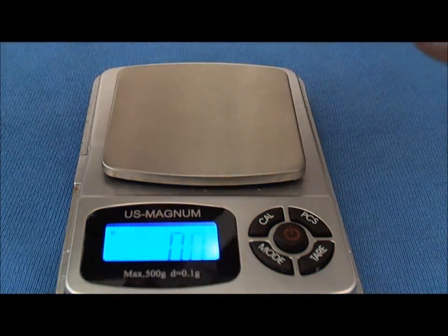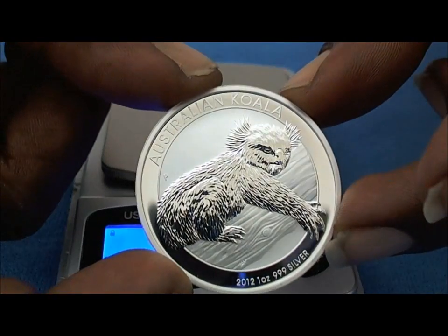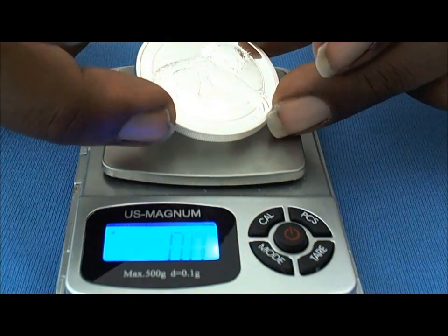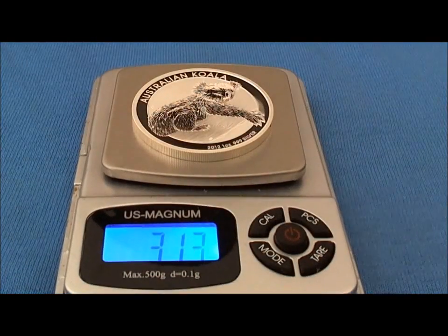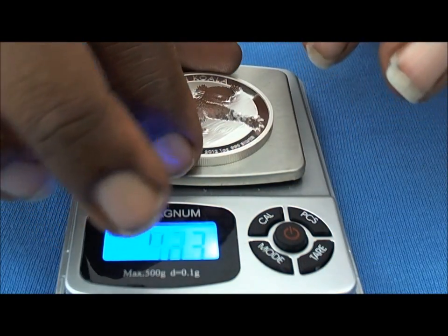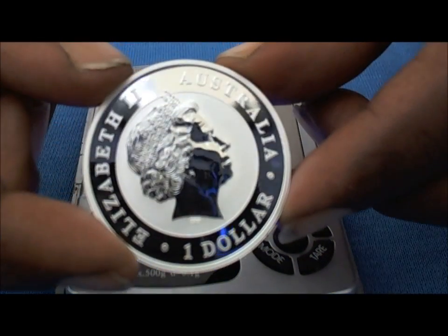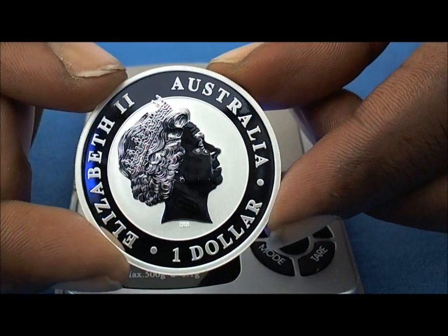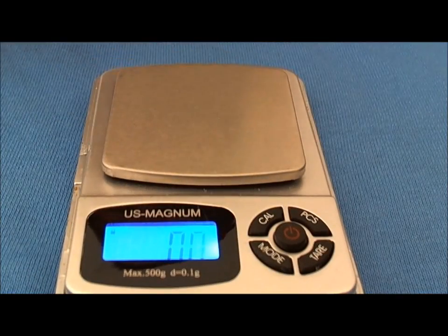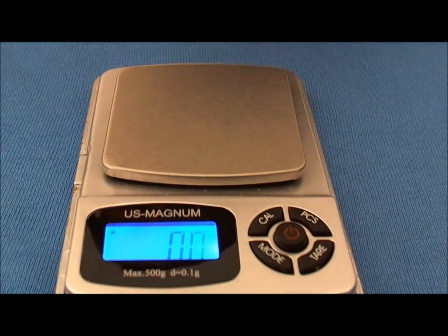Oh yeah, I'll show you guys this without the case. I think it's beautiful with the case. Without the case, it's even that much better. So we're gonna lay this down very gently here. 3.12, right on the mark. I'll flip it, and I'll show you the back side of the coin here. Look at that finish on it. Unbelievable. Love these Australian legal tender silver coins here. Let's encase this one back.